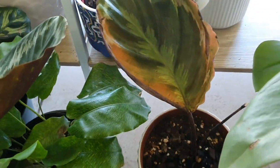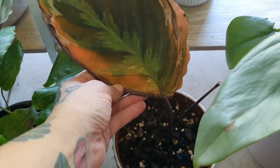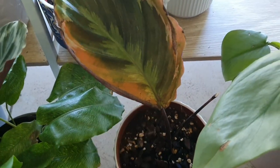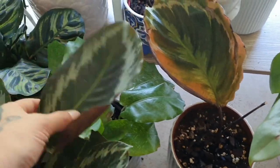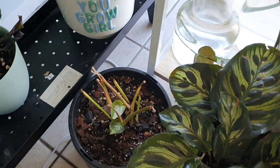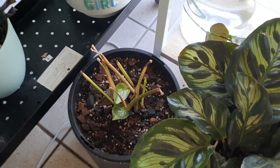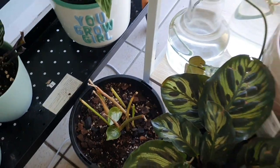This Medallion is down to one leaf, which looks terrible at the moment, but I don't want to cut that one leaf off because it's the only leaf the plant has left. What else looks really bad now? My Royal Standard is not looking very royal. It's finally got two new leaves coming back, so I have a bit of hope for it in the end.